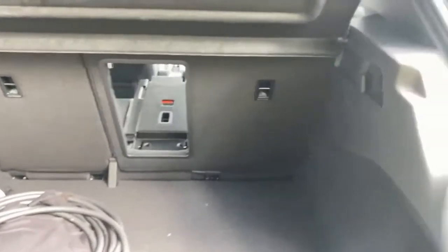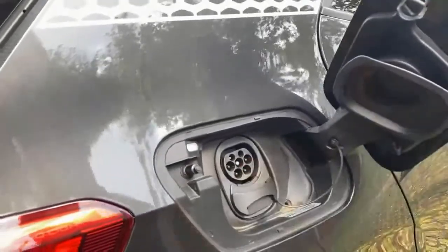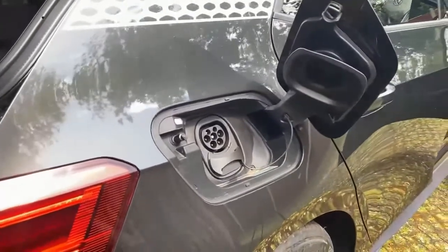To charge the car, you have a flap on the outside, just as you would normally expect. Now you can see in here that you have your AC and your DC connections for charging. The top one obviously is your Type 2, and the bottom one there is your CCS.